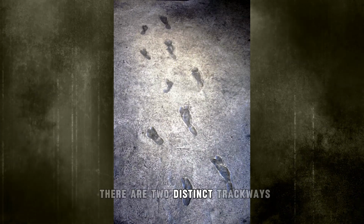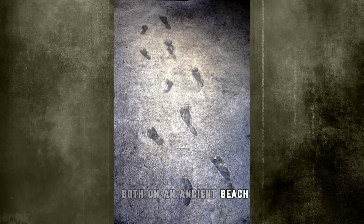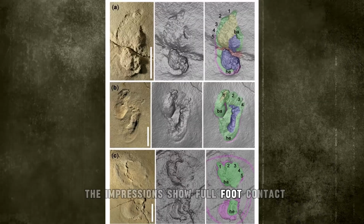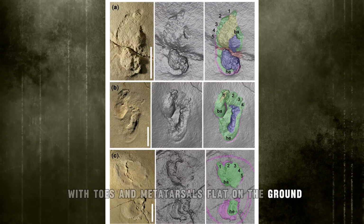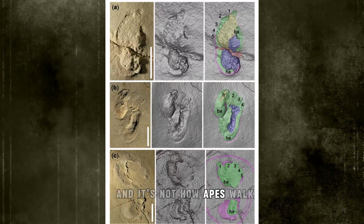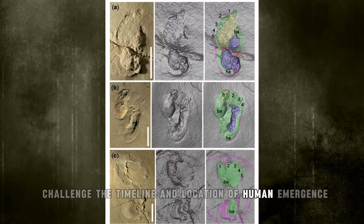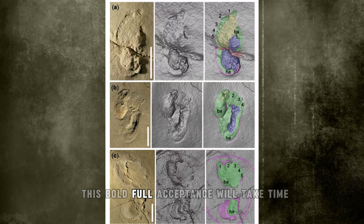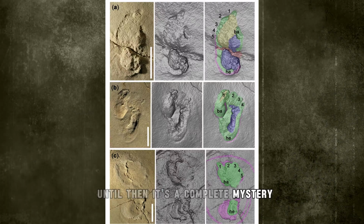There are two distinct trackways near the village of Trachilos, both on an ancient beach. What stands out most is the shape. The impressions show full foot contact, with toes and metatarsals flat on the ground. That's a key sign of bipedal walking, and it's not how apes walk. These tracks challenge the timeline and location of human emergence, but like most ancient discoveries, this bold claim's full acceptance will take time. Until then, it's a complete mystery.